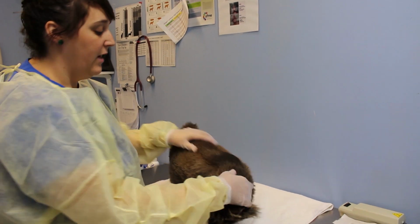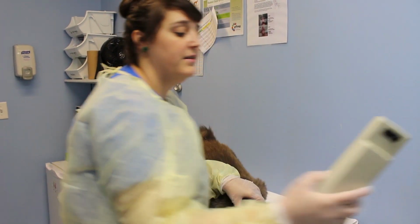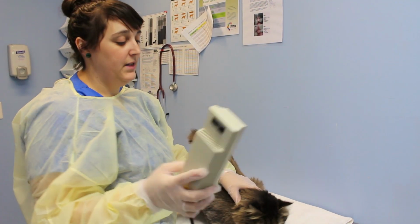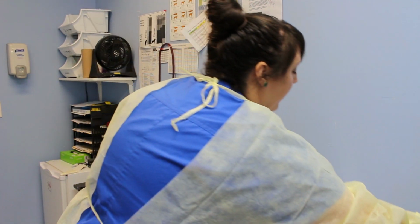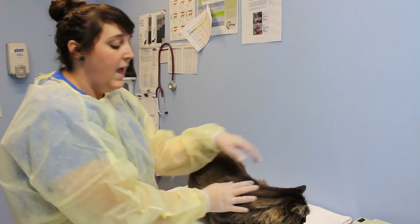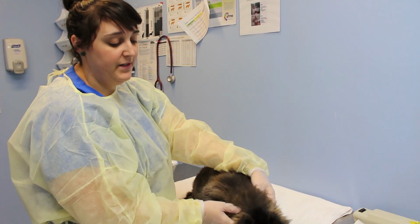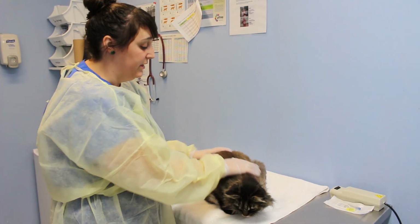So what we're going to do now is something called a Woods lamp. So we have this funny little device here that's got a UV light. It's nice and purple. You won't really be able to see it with the light on. We do this in the dark, and what we're looking for is essentially any kind of fungal infection. So we're looking for a fluorescent apple green pickup on the light on his fur.